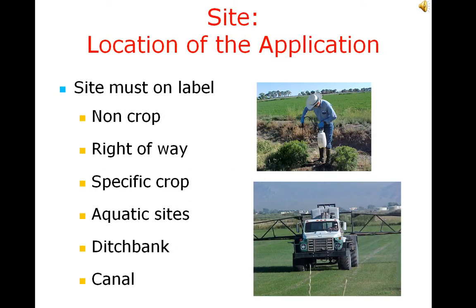When choosing a pesticide product for weed control, we must first review a pesticide label to determine if the correct site is listed. The label is a legal document, and in most cases, we can use the pesticide against any target weed as long as the site is on the label. We must still do our homework to make sure the pesticide we choose will kill the intended plant.